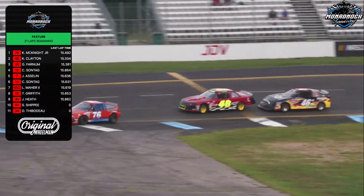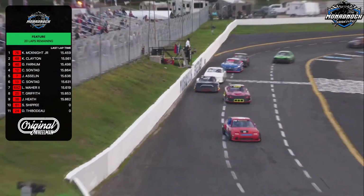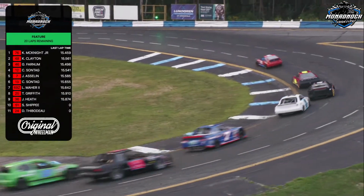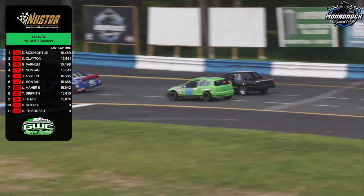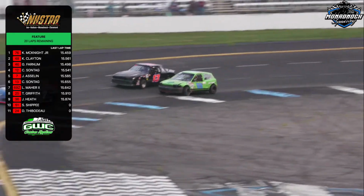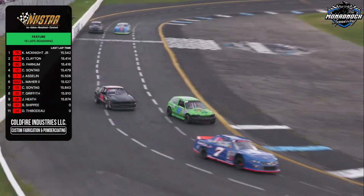Louis Mayer, who won his qualifier, still sitting back there. He can't wait long to save the car, but he will be trying to save it and move it up. He sees some daylight underneath Cameron Sontag now on the backstretch. Can Louis drive it down in there and grab a spot? He does, moves himself into 6th. Coming off turn 4, it's Mayer 6th, back to 7th goes Cameron Sontag.